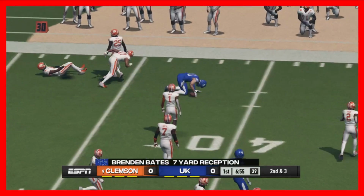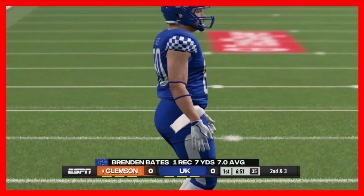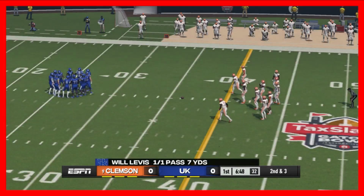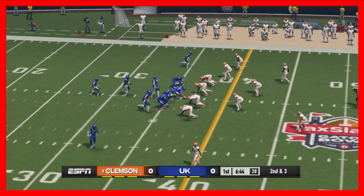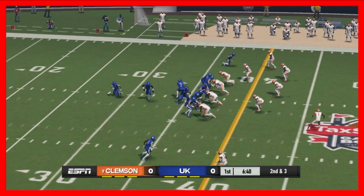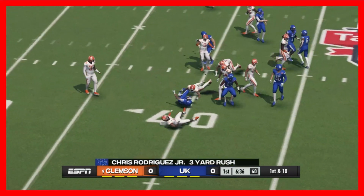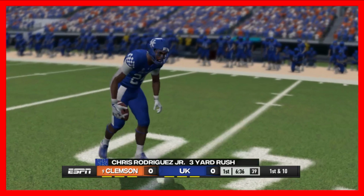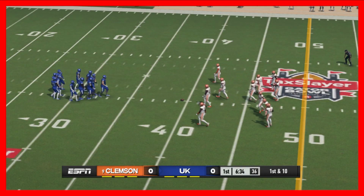Pass complete and taken down immediately. They need about 3 yards to get the first here on second down. At about the 39-yard line. And the short gain is enough for the first. And that tailback definitely has a nose for that first down marker.